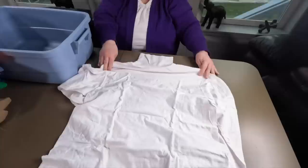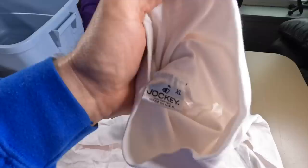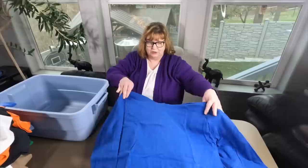This one doesn't have the tags unless they're in here. Oh, this is a Jockey, a vintage Jockey. Look, it's extra large, made in the United States. That's a vintage Jockey. They're all just brand new. Yep. This is beautiful. Same thing.